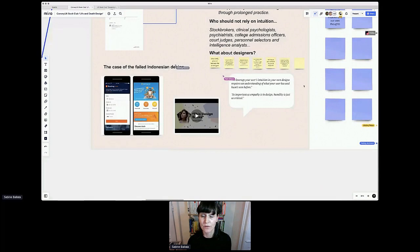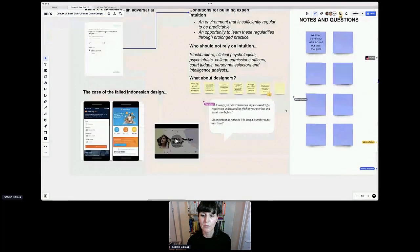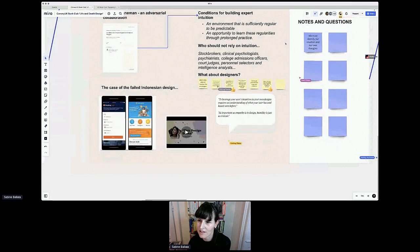But she also talks about how it depends on what you're designing and who is going to use your design for what. So if you are designing a tool that psychiatrists may use, then you should steer them more towards not just relying on their intuition, because they might fall prey to biases, because their environment is not regular. So it gets really interesting and very detailed. But maybe that's my favorite bit about thinking about intuition.